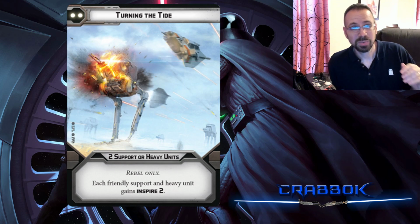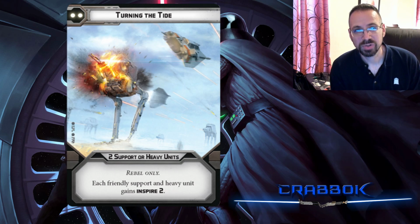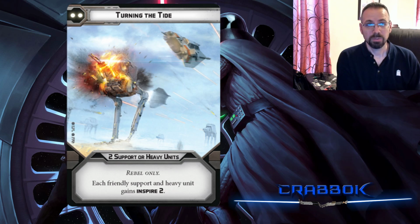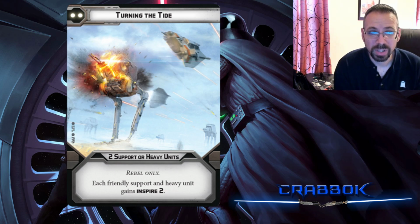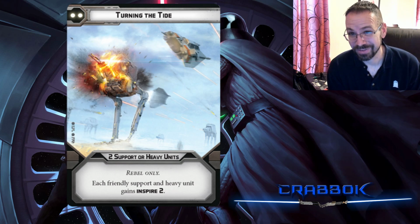Turning the Tide. I like this one a little better. It is also two units, and it's restricted to support or heavy units. And you're starting to see a theme here, right? While it gives you some extra text at the bottom, it's also more restrictive in who you can give it to. This one's going to be harder to use because, who's going to run 2 heavies, right?